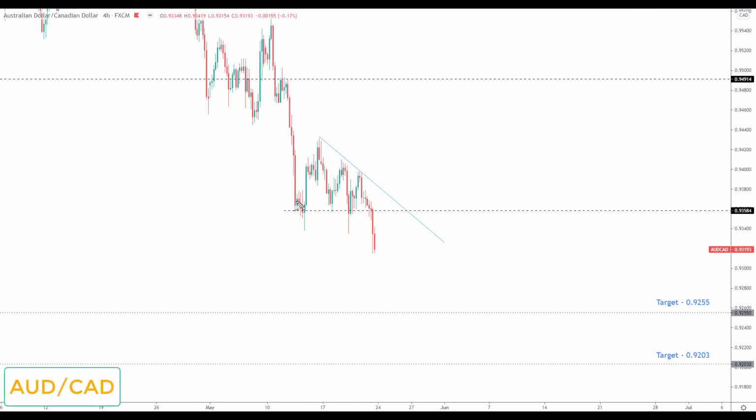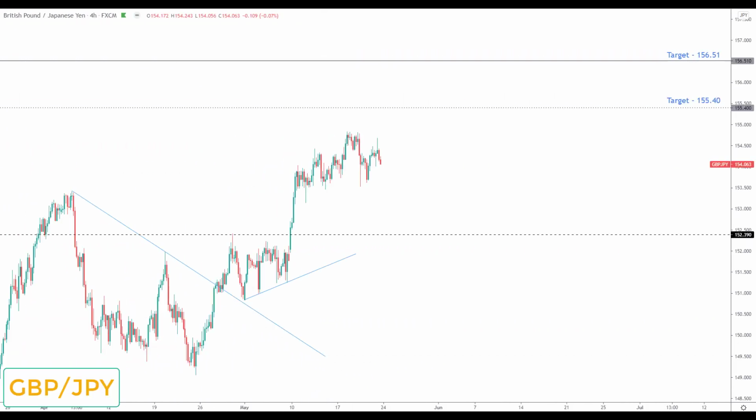AudCad also breaking out of this consolidation from last week. Any correction in this market towards the 0.93580 will be viewed as an opportunity to look for bearish reversals down to the next key area of support to the downside and the target set, the 0.9255.